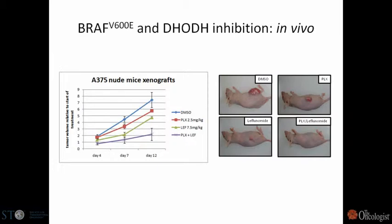So we think this is an interesting drug that actually is an FDA-approved drug that might be able to be put into the clinic. And if you think about it, the Plexicon drug is probably affecting cell proliferation, and the leflunomide is attacking the fate of the actual melanoma cell. And so the two of them together might be an interesting combination.